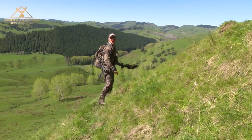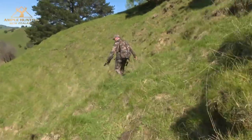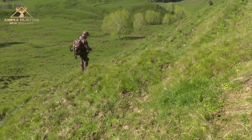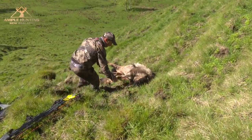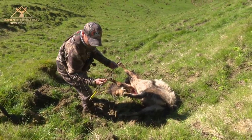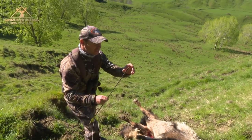There he is, 20 yards away. Yes. Here's the arrow right here. Old Mareg did the deed.